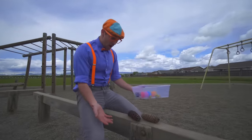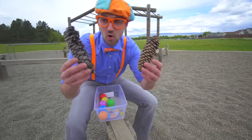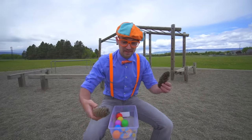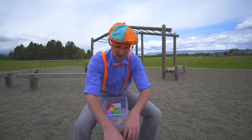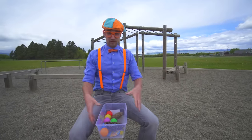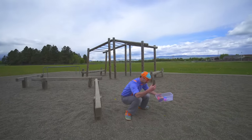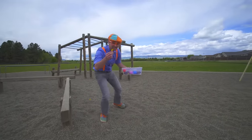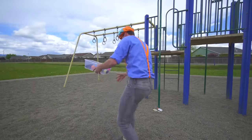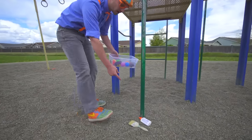Oh, wow, look, two pine cones. Pine cones come off of trees and they land on the ground. But this time, they were right here. Perfect for us to see if they sink or float. Put them in the tote. I dropped a pine cone and a dandelion. Come on.